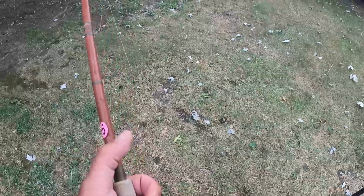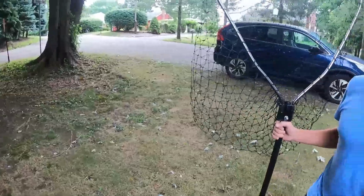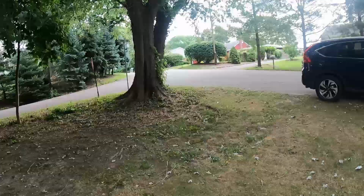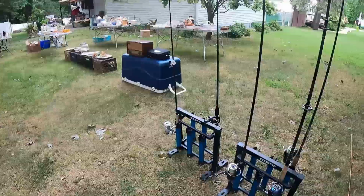Just use it as somebody who's new. That's something a beginner would buy. Someone who never goes fishing that might want to go once in a blue moon. Yeah, or if any blind people come and they don't see the condition of it, they might buy it too. These will definitely sell for sure. You think? Yeah. Okay, someone will buy them.